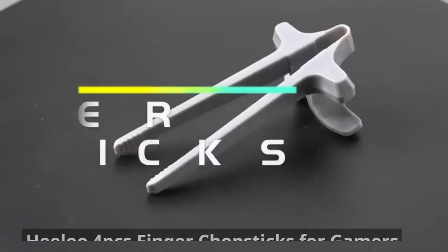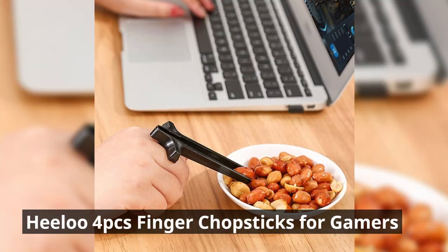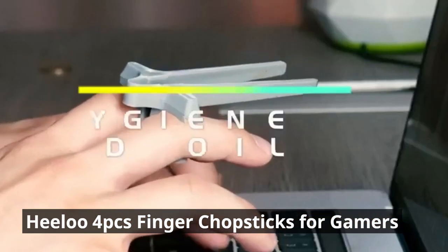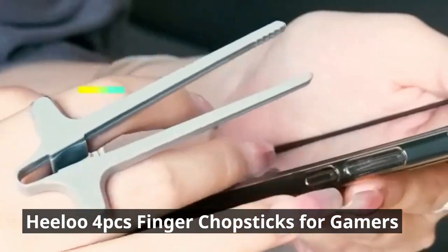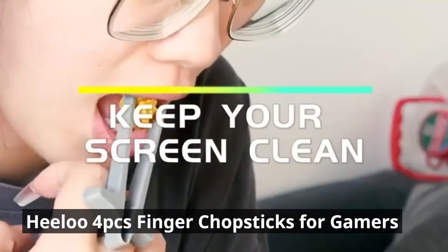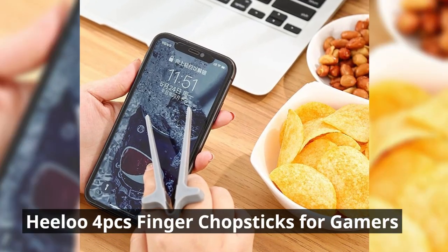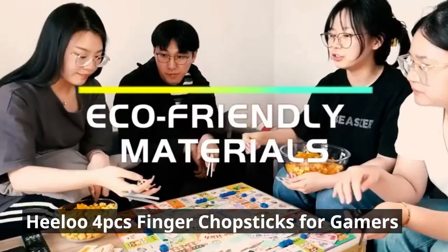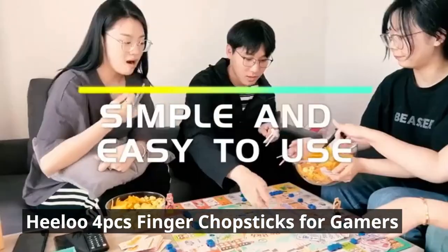Now, let's dive into the world of gaming with the Hilo 4 PC's finger chopsticks. Designed specifically for gamers, these innovative chopsticks allow you to enjoy your favorite snacks while keeping your fingers clean. Say goodbye to greasy controllers and hello to mess-free gaming sessions. These finger chopsticks are not only practical but also a unique conversation starter. Gaming and snacking just got better with the Hilo finger chopsticks.